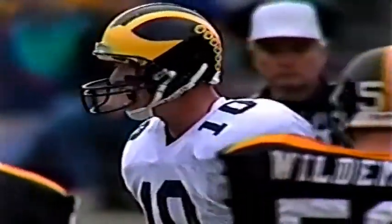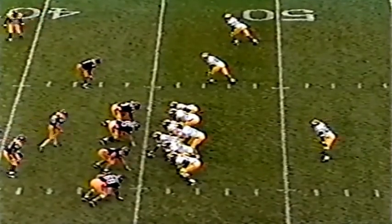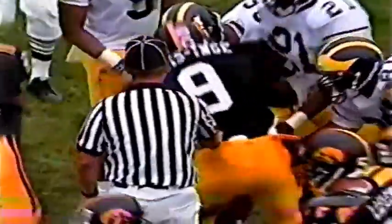Tim Biakabatuka is the running back for the Wolverines. The crowd alive again. It's a third and 10 for Michigan. Here comes the blitz. Line picks it up. Collins burns it. Toomer holds on this time. Toomer breaks free. And Toomer, with three Hawkeye defenders on him, crashes to the 10-yard line. First down, Michigan on the 35-yard gain.